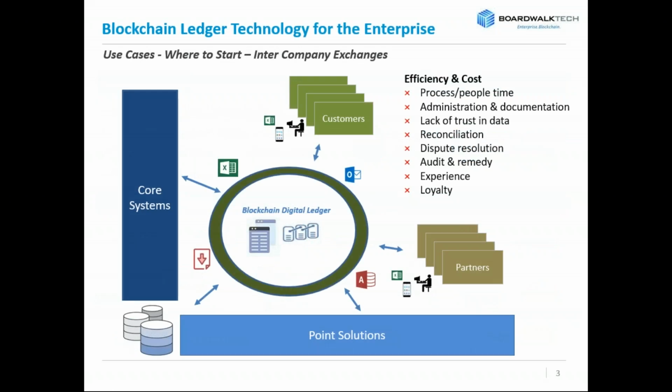And I'd like to start first by painting the canvas of use cases, and specifically where we recommend most companies start and where we see most companies seeing a very good amount of traction in terms of a meaningful ROI for blockchain applications. And this is in the area of intercompany exchanges, right?